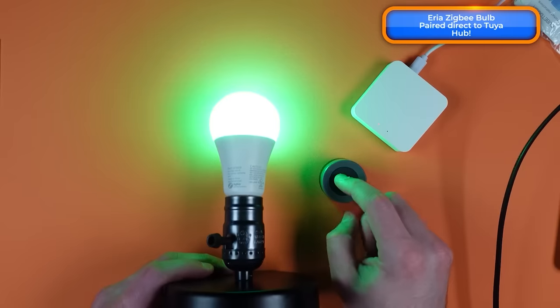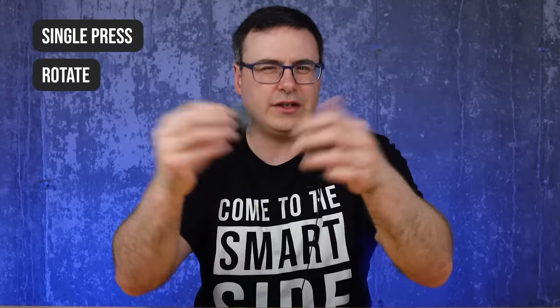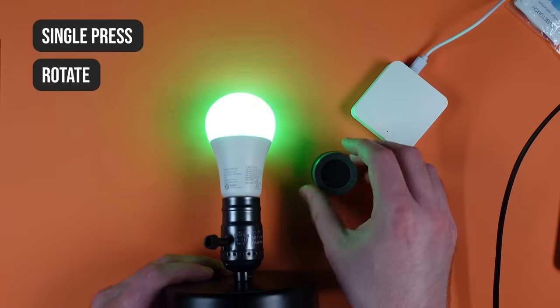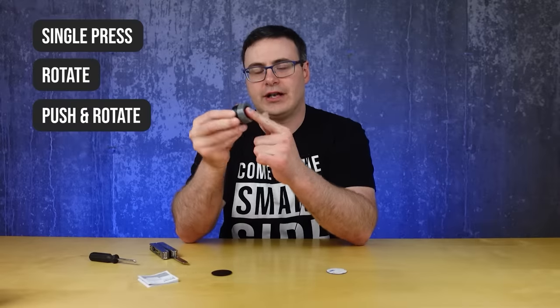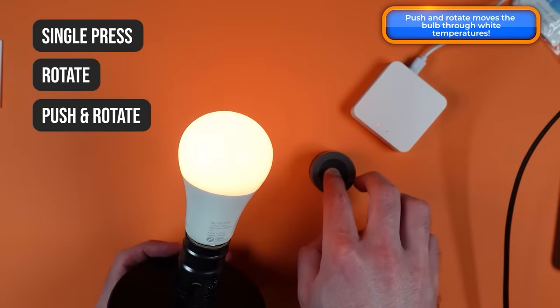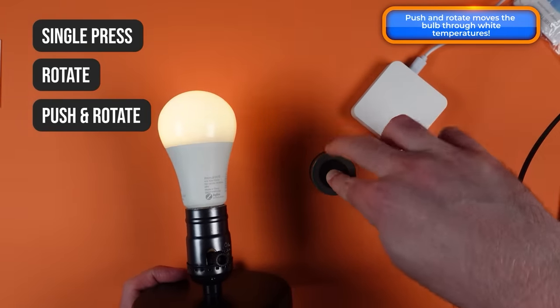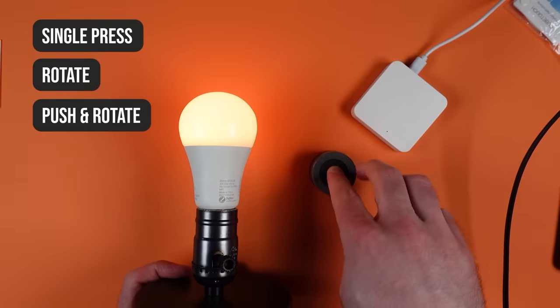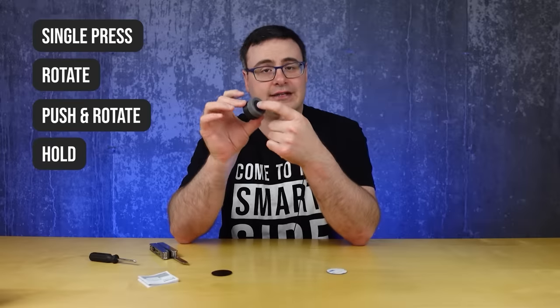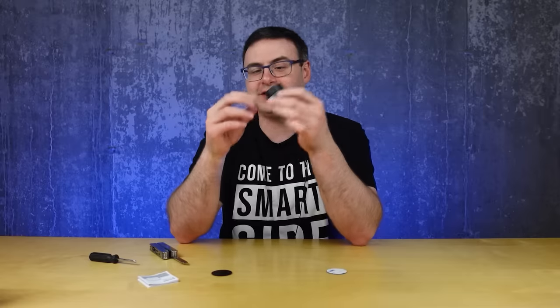There are four functions on this. So there's a single press. Then there's the rotate, which in general should be dimming a light. Then there's the push and rotate, and that's kind of the feature that would put this on par with the Flick button. And that's going to set the color temperature. Then there's a hold for 3 seconds. So if you just hold that for 3 seconds, it should allow you to cycle through some colors on lighting. The other questions are, does this work with anything else?